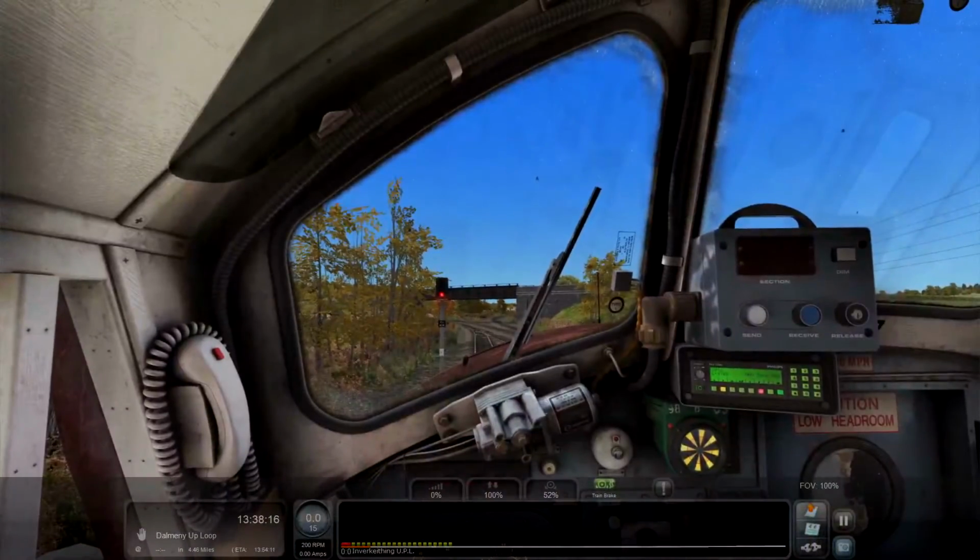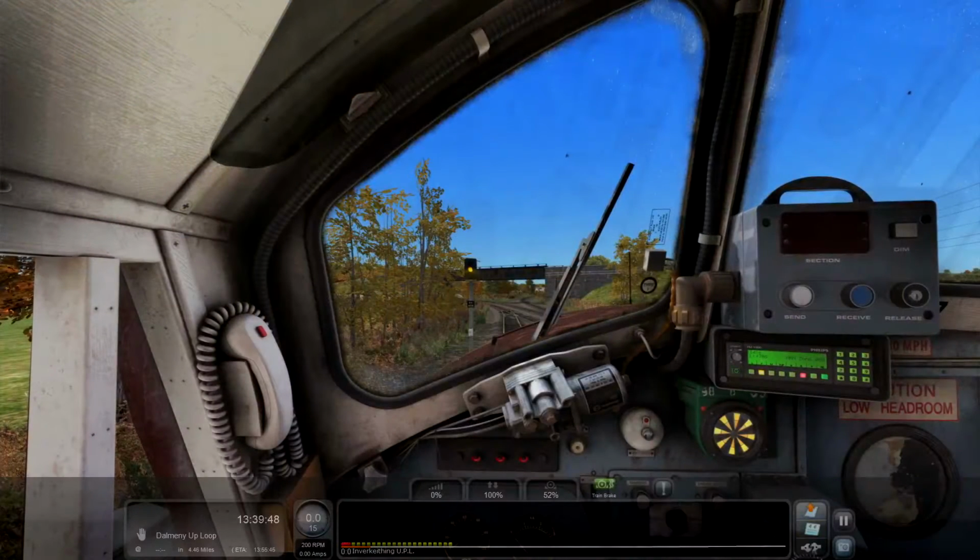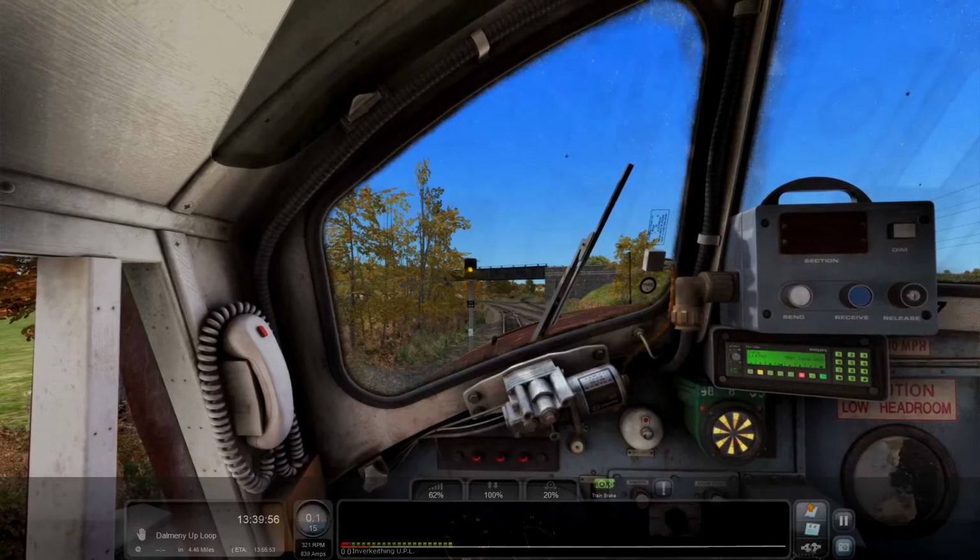But again, I will wait a selected amount of time and see. I mean, we can't request a pass at danger either. Cool. So pretty much as soon as I stopped the recording, it turned yellow. So we can get going.